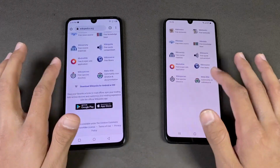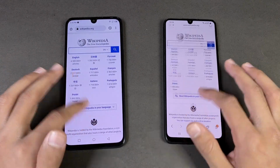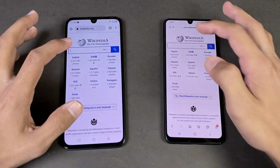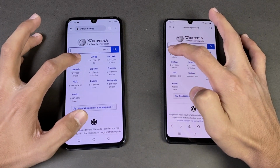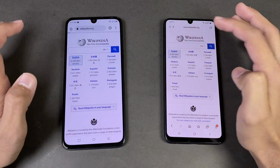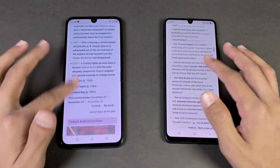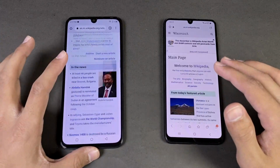Now let's see just scrolling. At the start I see a little bit of lag, but again it's a little smoother on the Samsung because of the 90Hz refresh rate in the display. Now let's open English. Exactly the same again. Let's see just scrolling, more smoother on the Samsung.